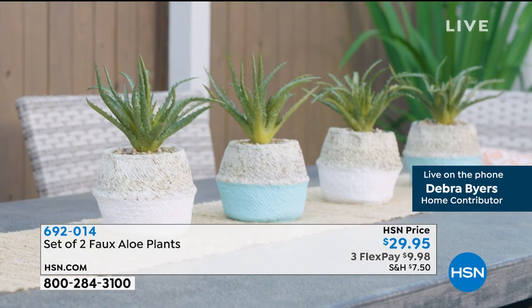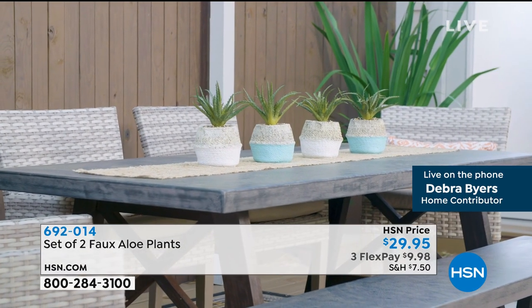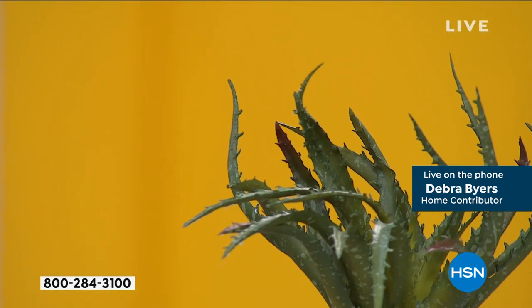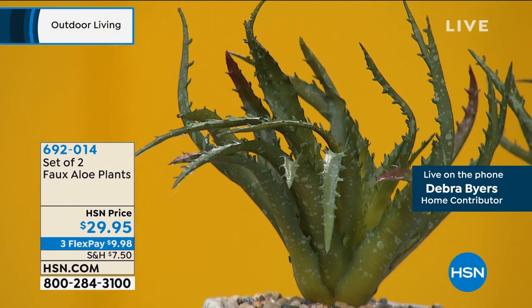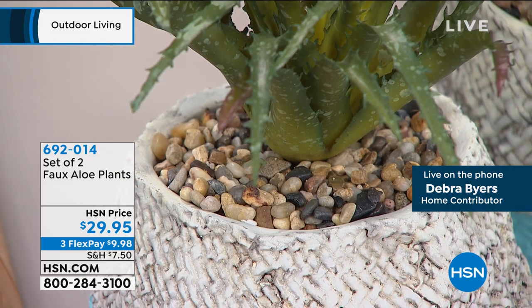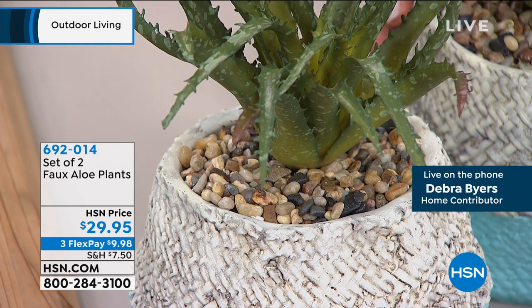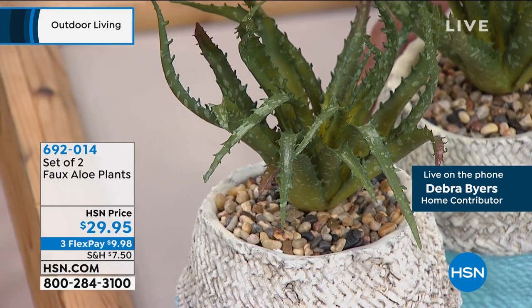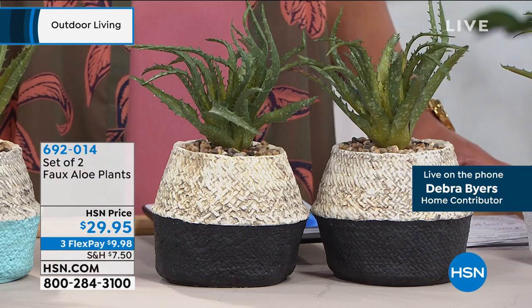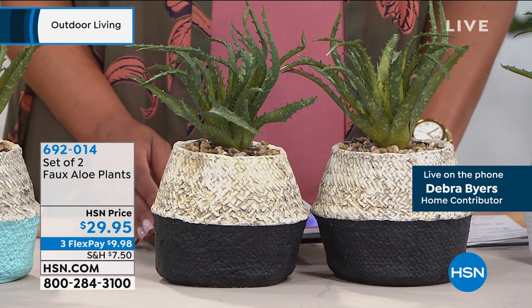And the details, each one is slightly different. They've got that beautiful texturing, like a burlap texturing on the exterior. Even the little stones at the top are all glued in to give you that fine decorative look. But you said it, they can go in the powder room, they can go in the office, on a bookshelf, in the bedroom, in the living room, anywhere, and they are 100% maintenance-free, and you don't ever have to worry about killing them because they are faux, but they look so real.